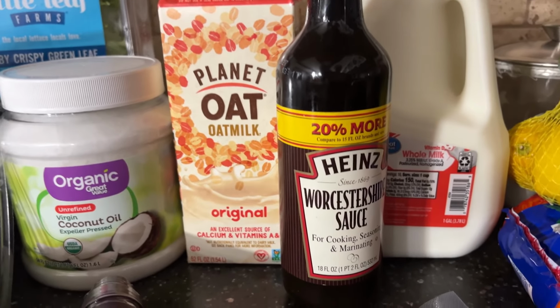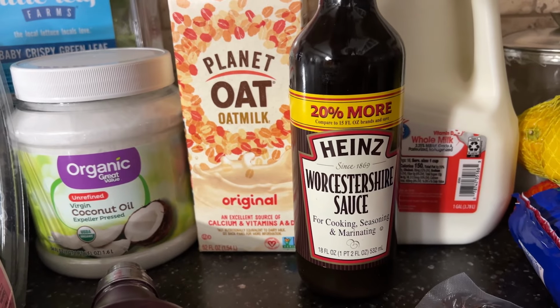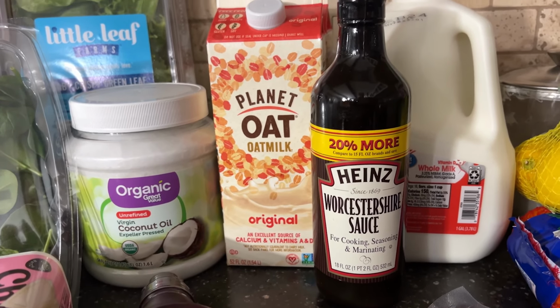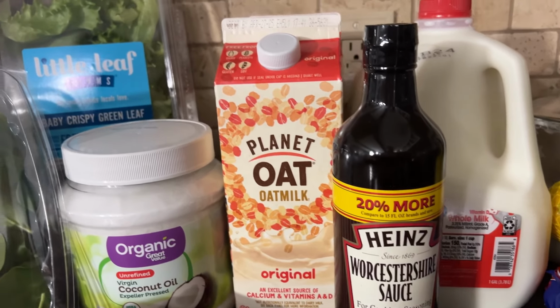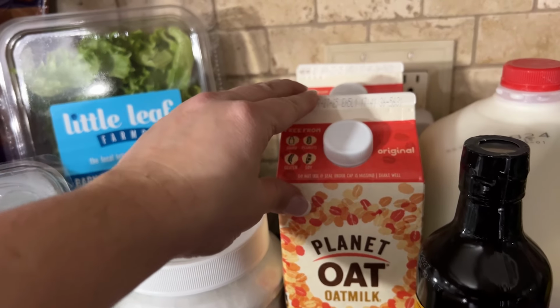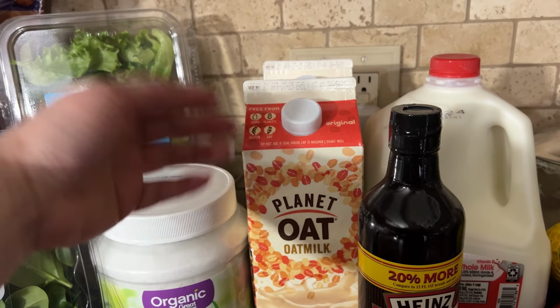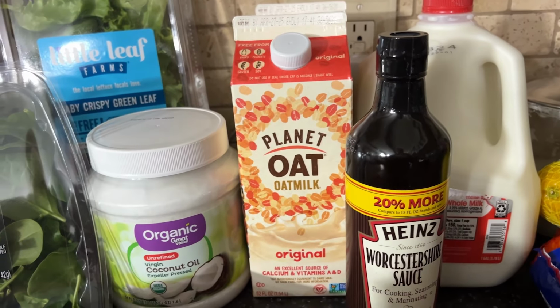We were out of Worcestershire sauce, so I did get that because this is a staple for things like sloppy joes and even making your own Caesar salad dressing. That comes in handy. They didn't have the big bottles of milk, but this will get us at least a week, or at least to the weekend even, maybe a few days.